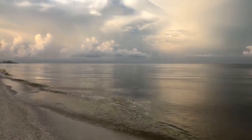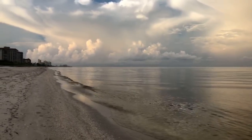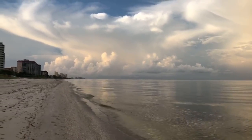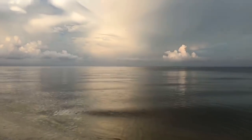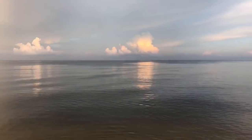But a very big thunderstorm down here to the south, southwest, and west. Look at the size of that thing. Man, that is a big storm. Not much of a breeze out here. Very, very flat out in the Gulf this morning.